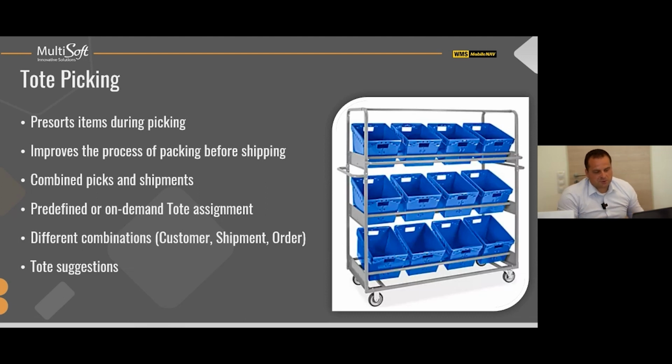If you have, for example, totes which are not statically always on the same carriage, you can do it on-demand, meaning that if you scan a tote, then the system will automatically assign that to the pick itself. And also there are different combinations the tote picking will allow the user, because of course the system will protect you from putting those goods together which don't belong together. And these different combinations can be customer, shipment, or order, meaning which level you want to restrict the combination for the tote itself. And we will also provide tote suggestions, which will help the user to find the already used tote for a certain order, for example. So let's see a demo of this one.